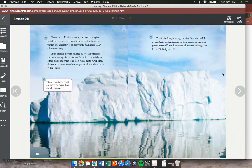Places this cold, this extreme, are hard to imagine. In fall, the sun sets and doesn't rise again for the entire winter. Months later, it shines 24 hours a day, all summer long. Even though they are covered by ice, these regions are deserts, dry like the Sahara. Very little snow falls in either place, but when it does, it rarely melts. Over time, the snow becomes ice, in some places almost 3 miles thick.